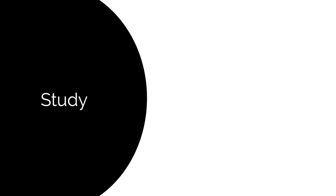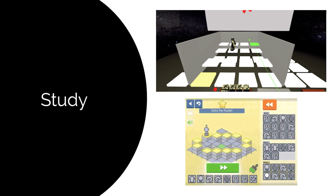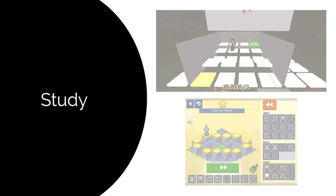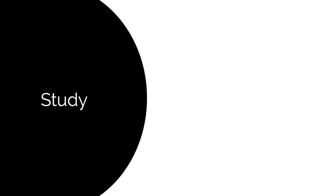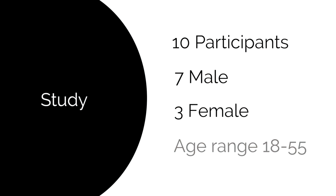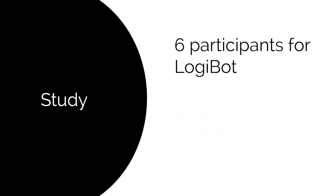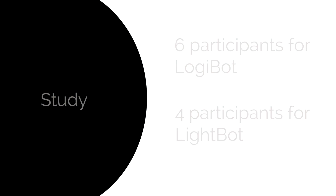We chose to run a comparison study between our VR application, LogiBot, and a desktop application, LogiBot. Both applications seek to teach programming concepts, but not syntax, via block-based programming. The study was run with 10 participants, 7 male and 3 female. The age range of the participants was 18 to 55. The participants were split into 2 groups. 6 participants used LogiBot and 4 used LogiBot.